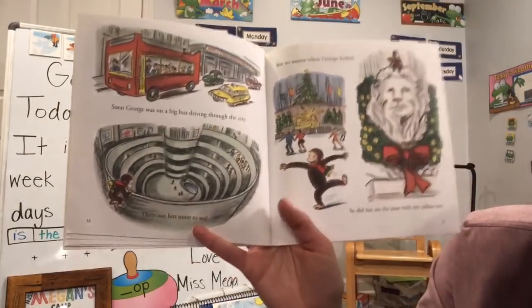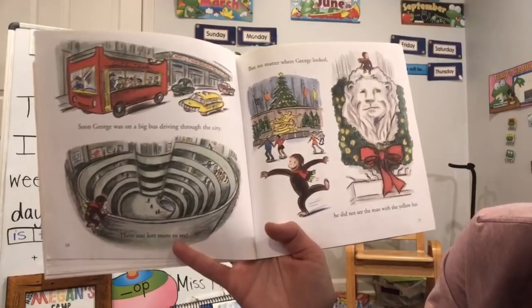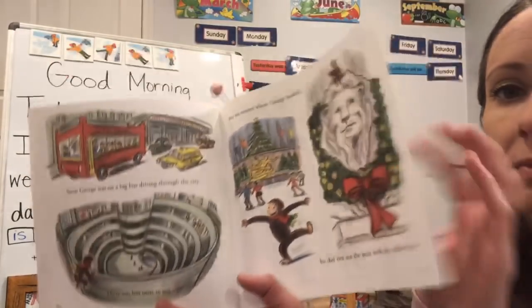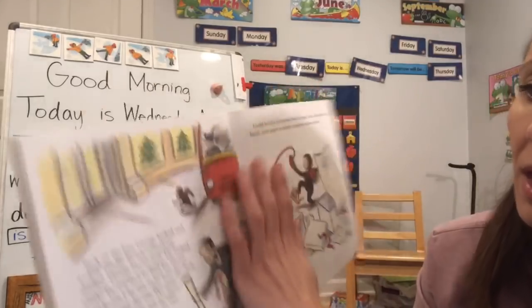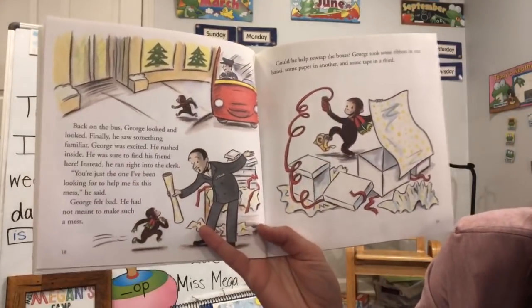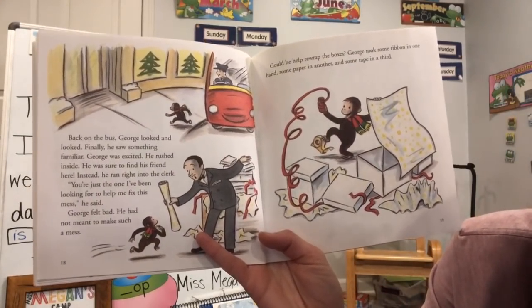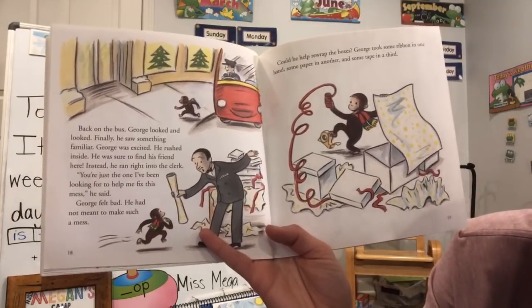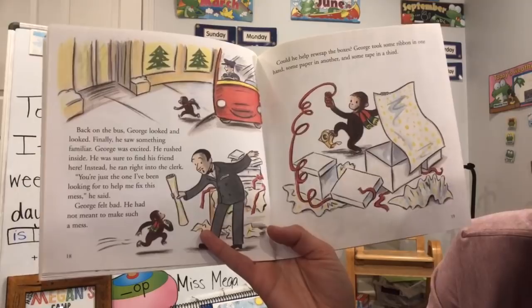There was lots more to see. But no matter where George looked, he did not see the man with the yellow hat. Back on the bus, George looked and looked. Finally, he saw something familiar. George was excited. He rushed inside, and he was sure to find his friend here.